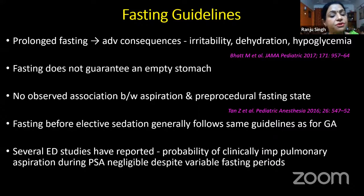Now, fasting guidelines over a period of time have changed. All of us who deliver pediatric anesthesia now know that consequences of prolonged fasting can be severely detrimental in children. Over a period of time, we have progressed further and we have stopped fasting the children who come to us for anesthesia for prolonged periods, very well realizing that prolonged fasting can cause irritability, dehydration, and hypoglycemia in small children. Moreover, fasting does not guarantee an empty stomach. And there are many studies which show that there is no observed association between the perceived risk of aspiration and the pre-procedural fasting state. However, even today, fasting before elective sedation generally follows the same guidelines as for general anesthesia.